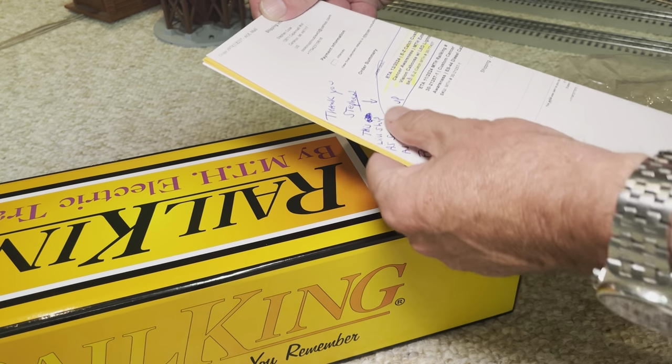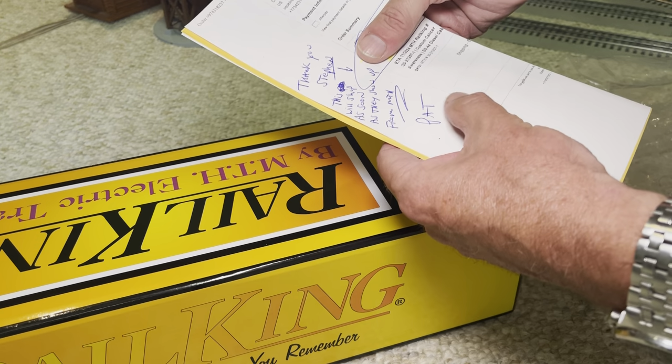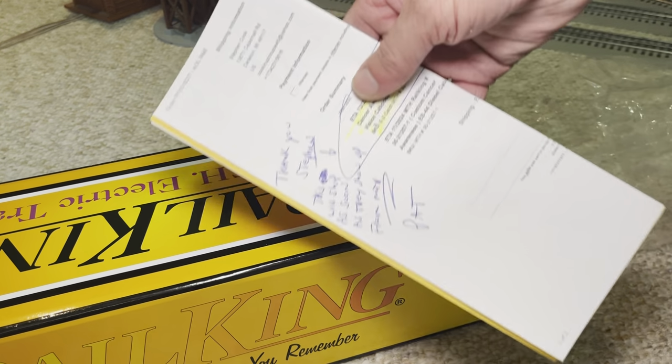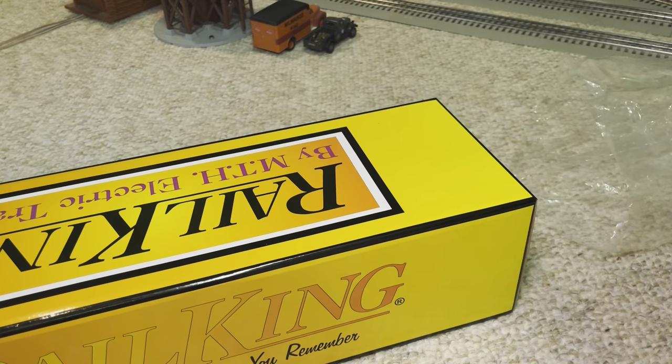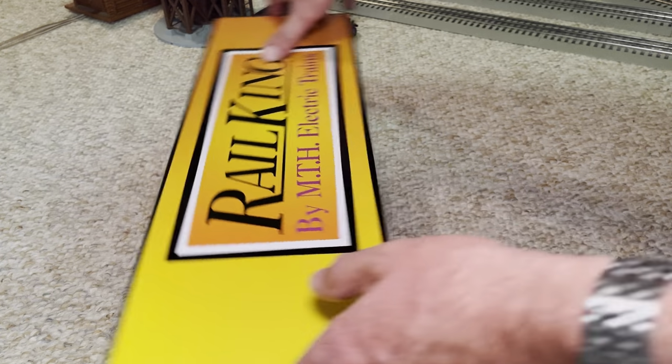What we got here, thank you, Steven. This will ship as soon as they arrive from Pat. Oh yeah, waiting on the caboose. The caboose hasn't shipped yet. MTH is a little behind on that one.